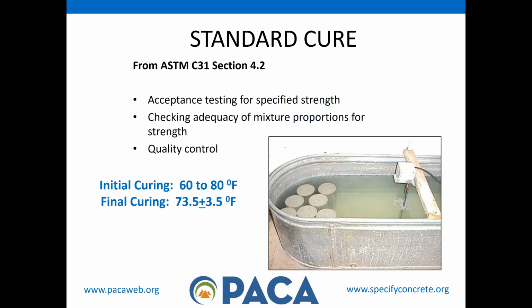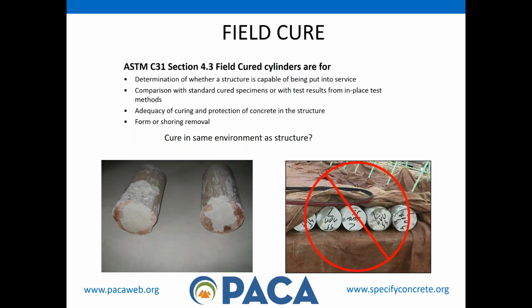Now, standard cure cylinders. What are standard cure cylinders? Where are they used? Well, they're used to determine whether any of us get paid or not, and to check the quality of the concrete. So the requirements for that is they're cured at 60 to 80 degrees initially, then they go into the lab at 73.5 plus or minus 3.5.